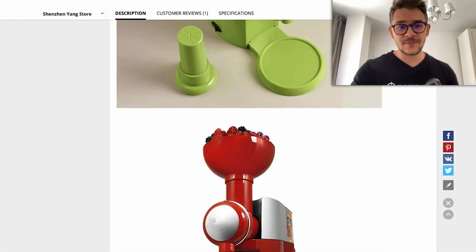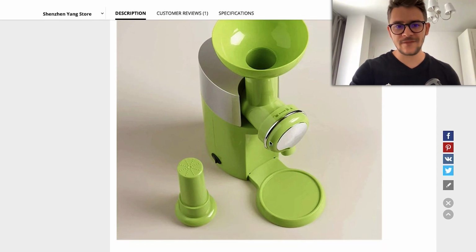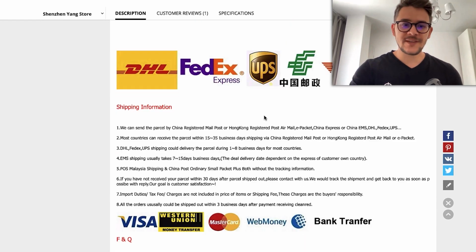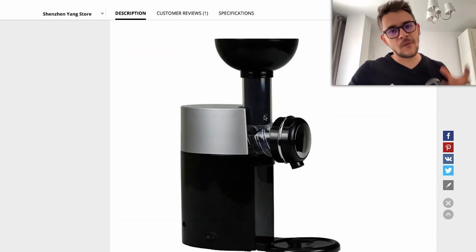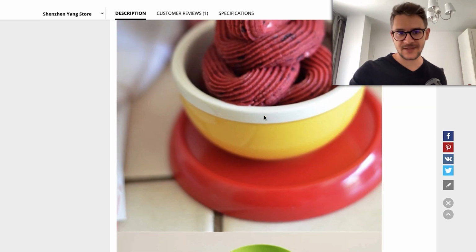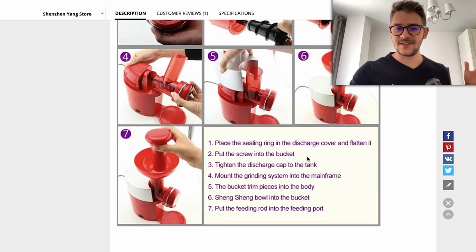Now, they have some pictures that you could use. Some of them are usable, some of them are not. For example, this one, I wouldn't find it, only maybe in the product page, maybe in a GIF or something like that. This is good for an ad, maybe. This also. So basically, it solves a problem. It's not a problem. I wouldn't call it a problem, but it's an addition to our summer spirit. So you just put fruit in there and frozen yogurt comes out. It's a really simple product.